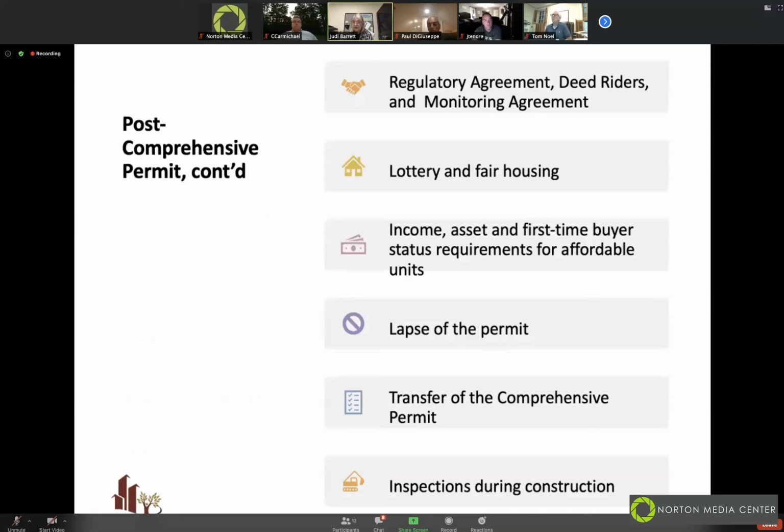There has to be a regulatory agreement entered into at some point by the applicant and the subsidizing agency. That agreement gets recorded with the Registry of Deeds. It's what governs the affordability restriction, the monitoring for both finances and compliance with the restriction. Typically, there is a provision for what happens when the subsidizing agency's role lapses. This is something that we can talk about with the applicants in your projects.